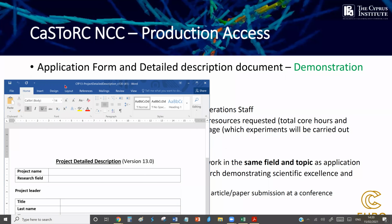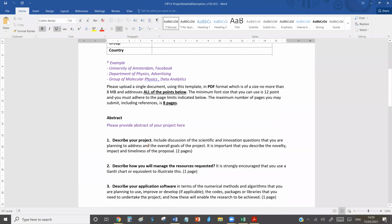So in this document, they provide more details about their project, the scientific goals of the project. So what the project aims to achieve scientifically at the end of the project. How they will manage their requested resources. So what experiments they will be carrying out throughout the year of their access, and what experiments they will be carrying out in each of the months. This is mostly for us to know that you have thought about your project well and that you are prepared for your project.